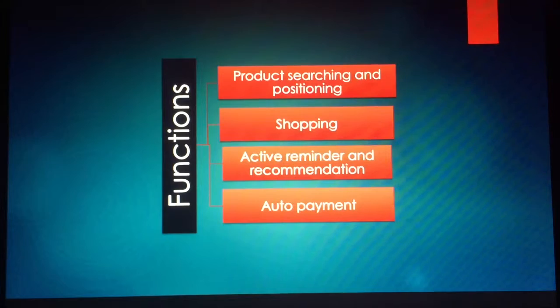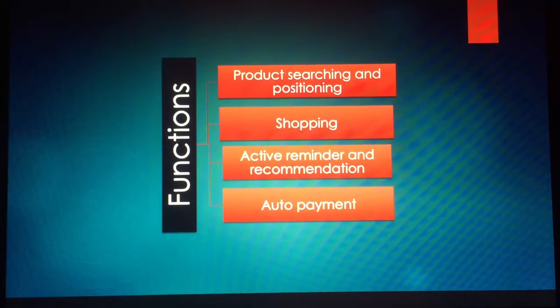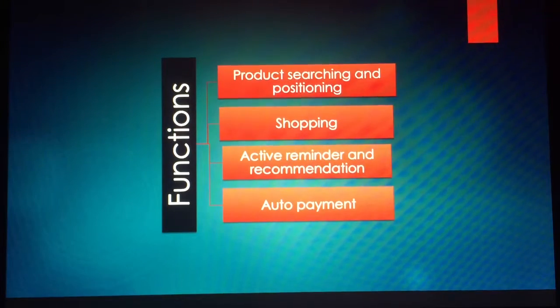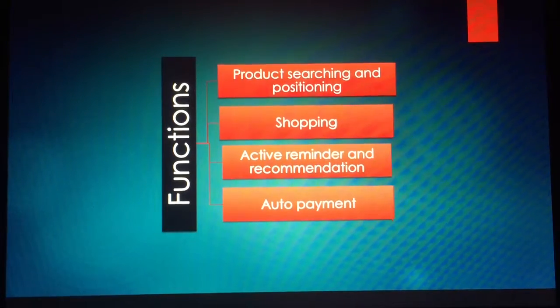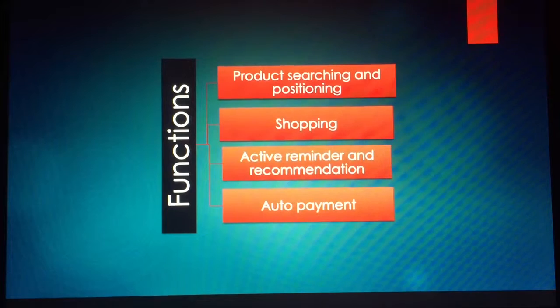After the analysis part, let's take a look at the functions of the smart shopping trolley. There are 4 main functions in our system. The number 1 function is product searching and positioning. As I already said, customers can search the product via the mobile application as well. The product information will be stored for the user. Also, the system will calculate the shortest path to the customer and display it on the map. The customer only needs to follow the path and they will find the product easily.